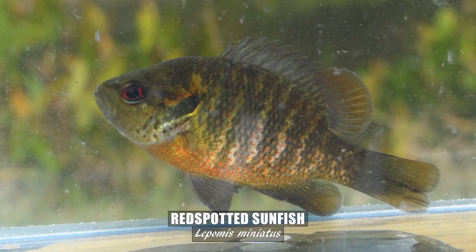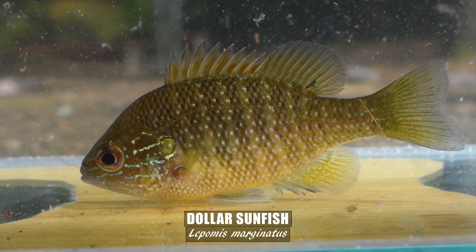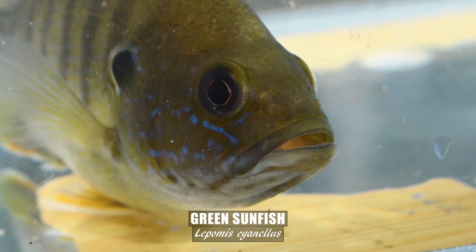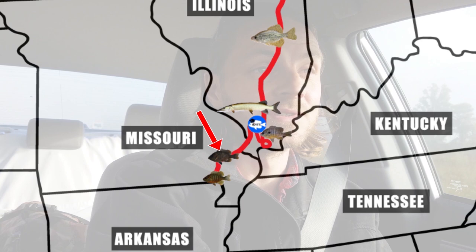I'm very happy to get more specimens of red-spotted sunfish. I even captured more dollar sunfish at this spot, but still no bantam. I really need to focus on swamp-like habitats to find any bantam, so Mingo is my next target. Today I'm heading back to where I was in Missouri. I'm actually gonna get into the Mingo National Wildlife Refuge today.